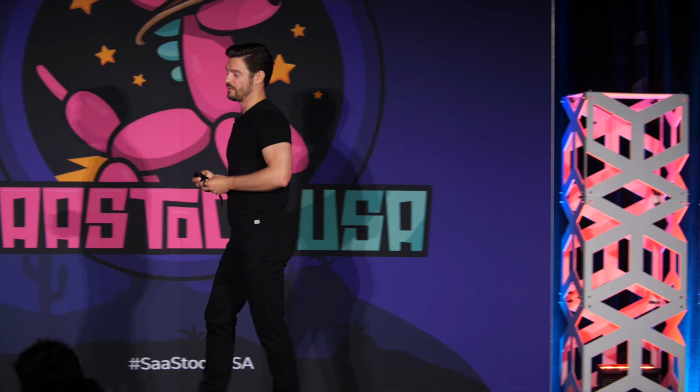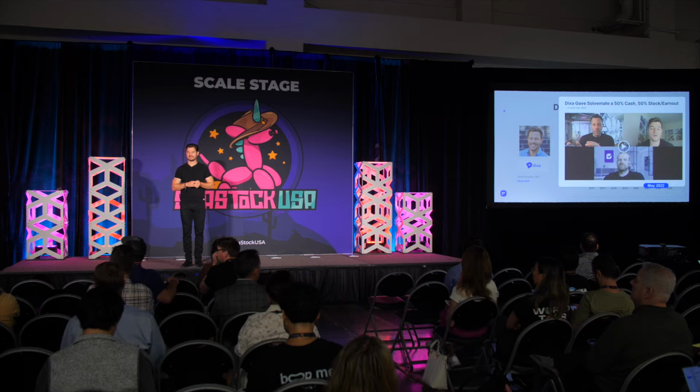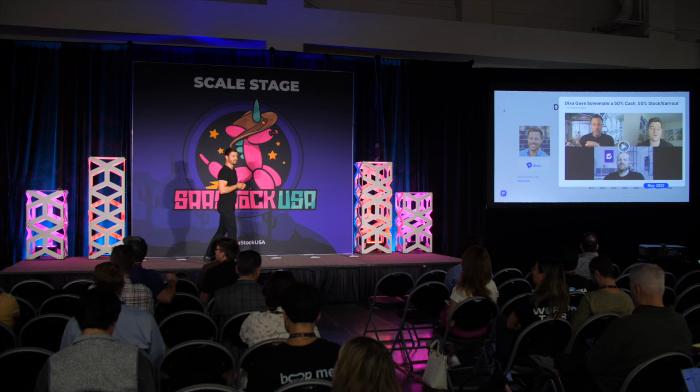We always debate, what does it mean to be bootstrapped? What if I've raised $1? I just like to think about capital efficiency. If you raise less than 1x your ARR, you can generally do whatever the heck you want with your software company, like Eric did at SolveMate. This is him in the center bottom, and in the upper right is Mads at Dixa. A year ago, Dixa acquired SolveMate.